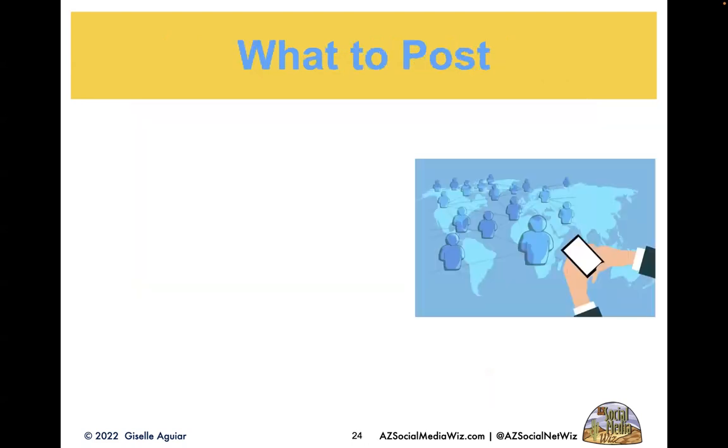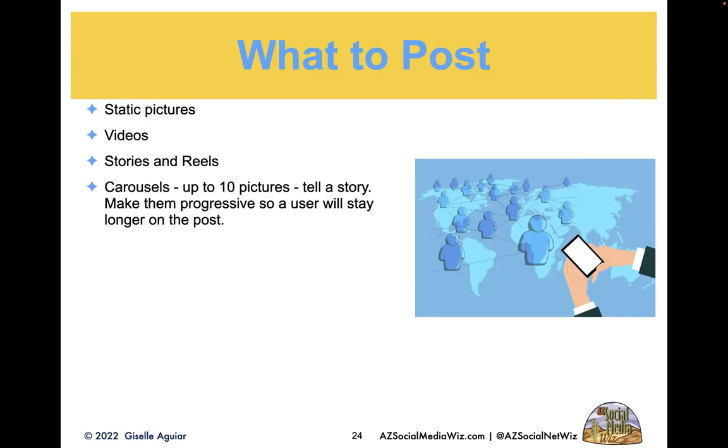So what are you going to post? Well, to grow your following, you obviously need to post content. People won't follow you if you're not posting anything. So you can do static pictures, videos, stories, and reels. Then you have carousels, which are up to 10 pictures, kind of a little slideshow.